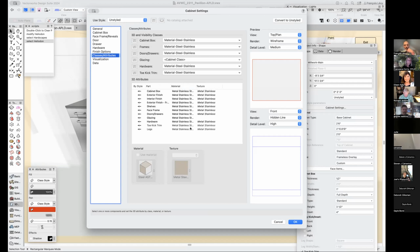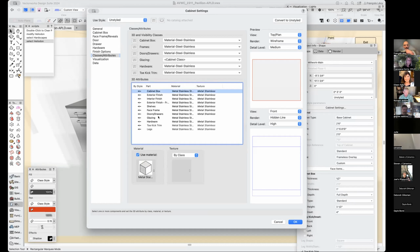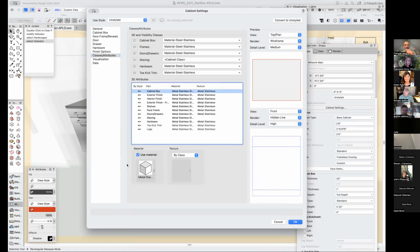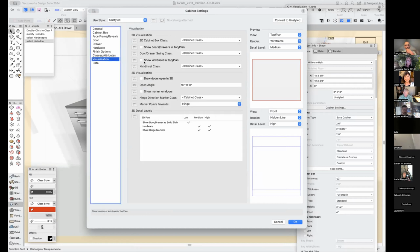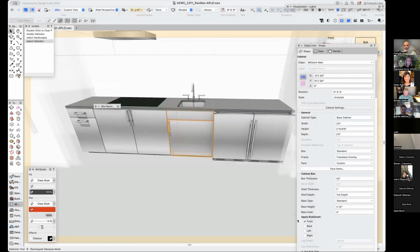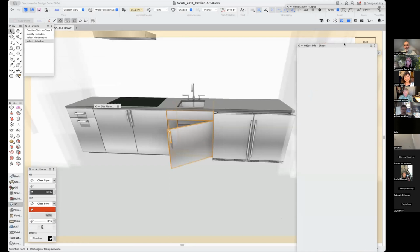And so here you can see that I've just assigned everything. I've given it the material, metal stainless material, if I want to do some takeoffs later, texture it by class. And so I've just given it this stainless steel material to all of the different components, and then it renders appropriately. I can have my cabinet doors and drawers open in 3D or not. So, leave it ajar and does that.